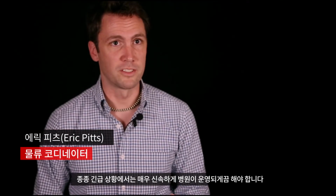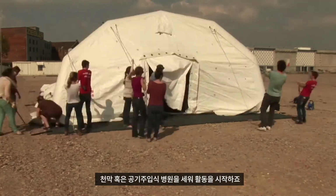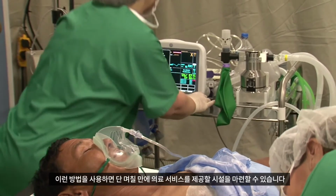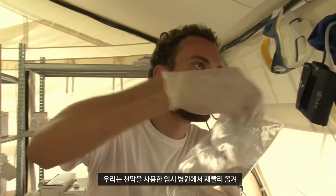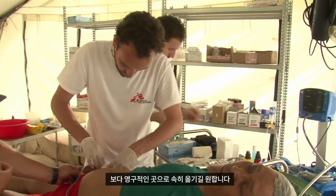Oftentimes in an emergency situation, we need to have a hospital operational very quickly. We'll start with tents or with inflatable hospitals. This way, in a matter of a couple of days, we can have something operational in order to provide services. We very quickly want to transition from the temporary tent-based hospital into something that's more permanent.